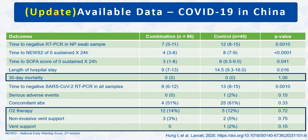The authors also broke down the outcomes based on when the treatment was started, less than 7 days or greater than or equal to 7 days. Most of the statistically significant benefit was seen in early therapy, especially in the NEWS2 and SOFA changes, as well as time to negative viral loads. However, taking a closer look at those breakdowns in the tables provided, these were either 0 or very low to begin with. These values were higher later on, that is later than 7 days, which questions the true role of Kaletra in the combination regimen.